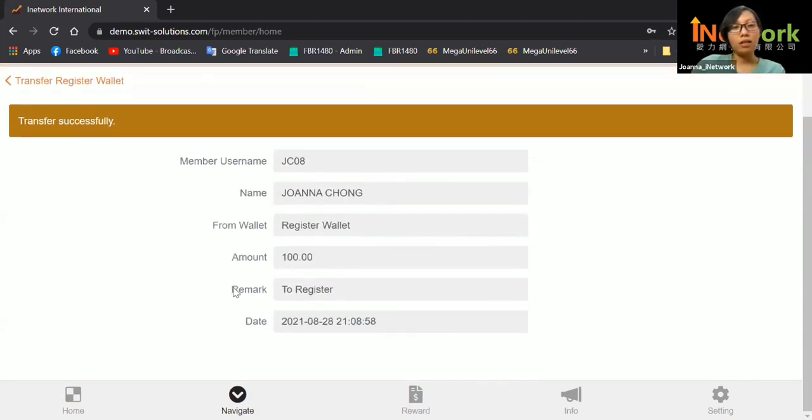Now after I click on submit, it says transfer successfully. And this is like a receipt, because there's a proof of transfer. At the bottom here, you'll be able to see the date and the time I transferred. So you can actually screenshot it, send it to your downline and let them know, hey, so-and-so, I have already transferred $100 into your wallet. Please check if you have received. So this is a way to do your transfer register wallet.